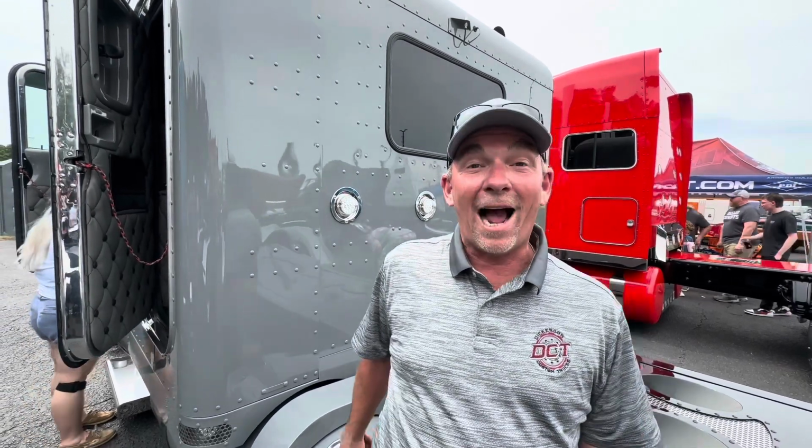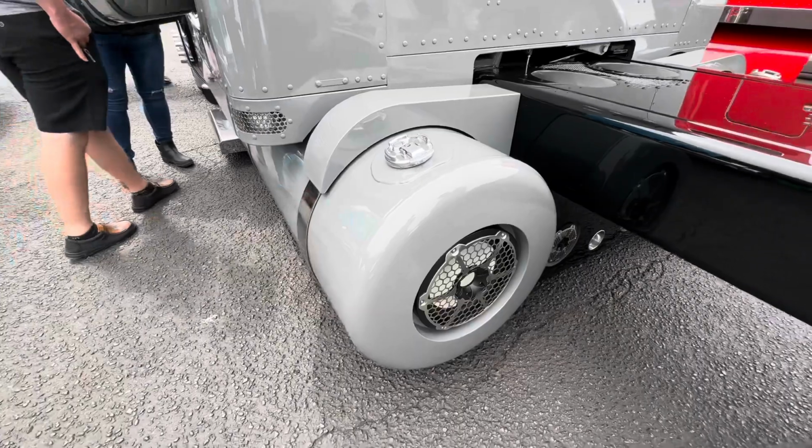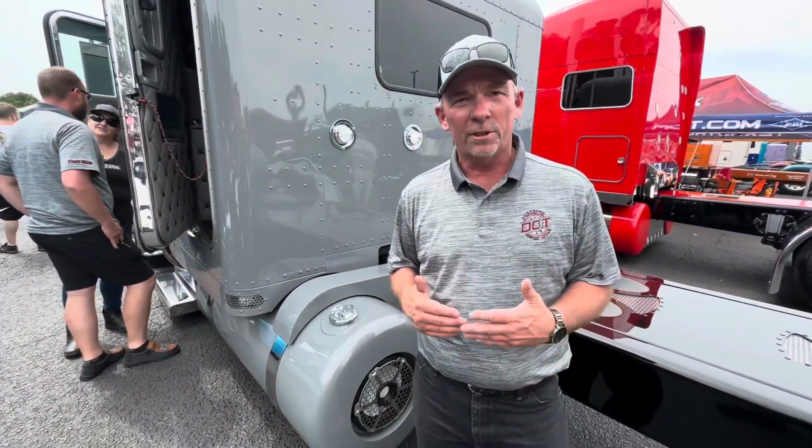We could go on for hours talking about how much custom work, but we'll just point out a couple of high points right now. We have subwoofers in the end of the tanks. Have you ever seen subwoofers in the end of the fuel tanks? Not me. That's just the level of custom that we went to.